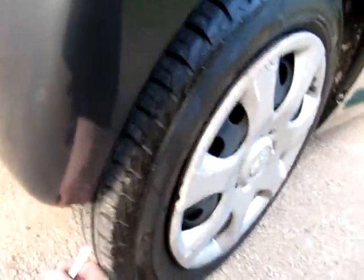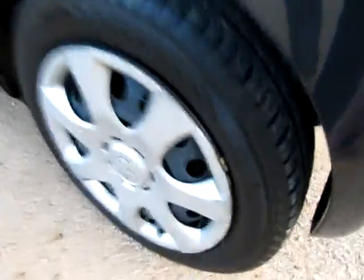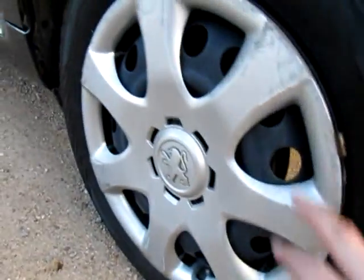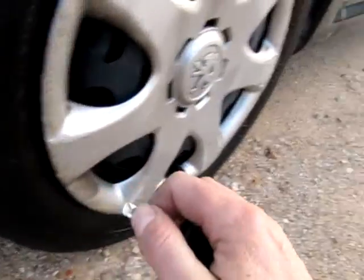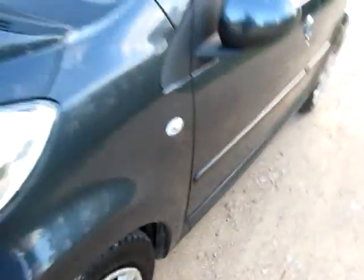Wing mirror is fine, still yet needs a polish. This rear tyre again, 6-7 millimeters on here, and again this wheel trim could do with replacing. It's quite heavily scuffed. The rear corners are fine. I'm just looking at this back tyre again, very recent, 6-7 millimeters. This wheel trim again is scuffed. The sides are very clean, and this front tyre is again same as all the others, 6-7 millimeters, and this front wheel trim again is quite heavily scuffed and could do with being replaced.